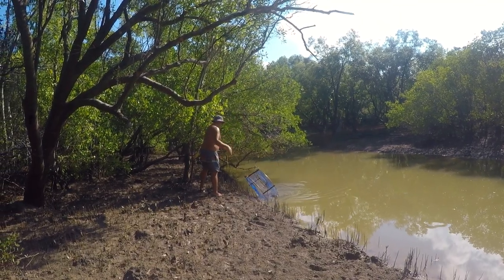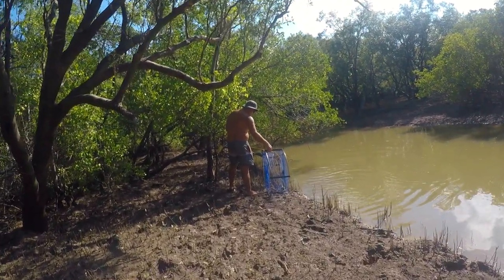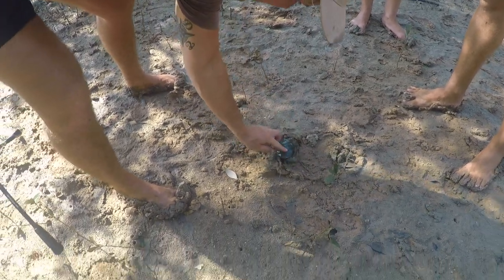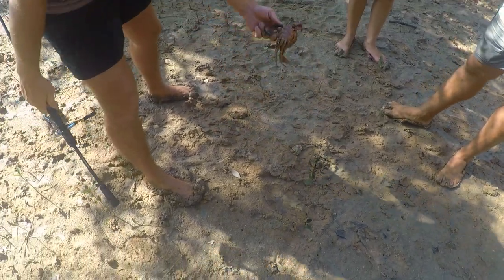We got in here yesterday afternoon and I was that excited that we just ran down to the creek. It's about 400 or 500 meters away from camp. Threw crab pots in and I forgot to take a GoPro, so that's my bad, but we're gonna go get them now, see what's in them. We're gonna put two in, and I threw the cast net and got a few mullet for bait, so sorry about that. Oh, it's a boy too.